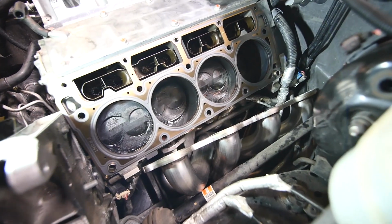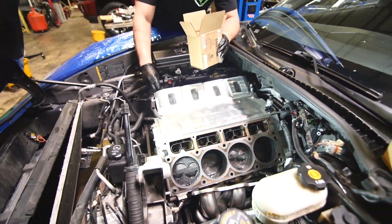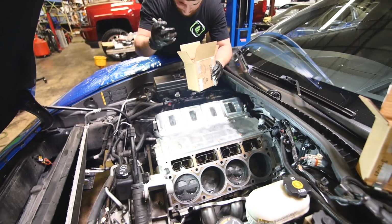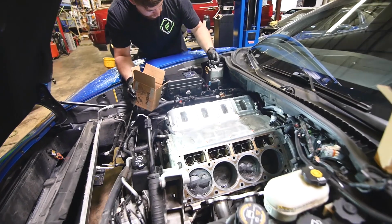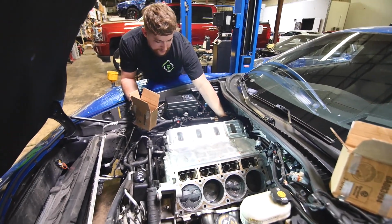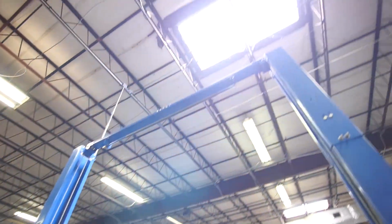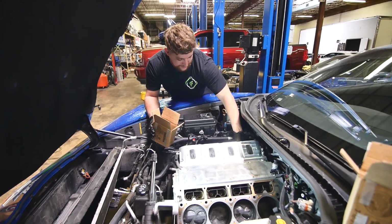So Kyle's obviously got the headers in here, he's got the new gaskets on, everything else going together, heads going on, AIs. Nice. So shiny, glistening over here. It's because the skylight is right there. It's nice having the skylight for a change. It is nice, it's right there.